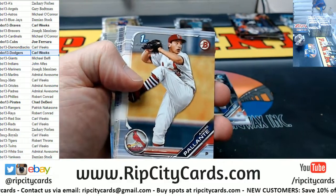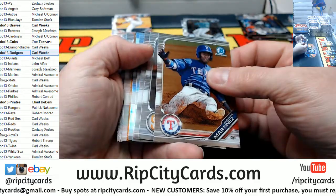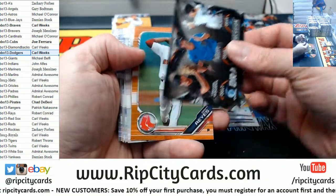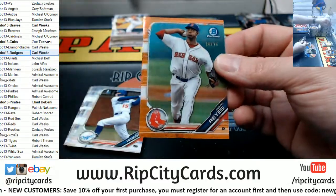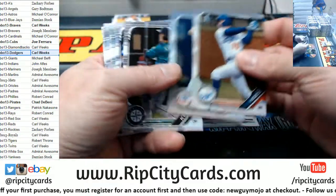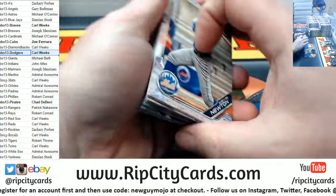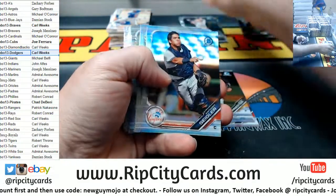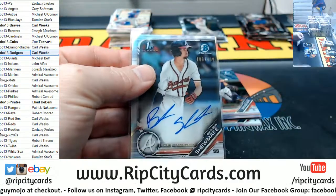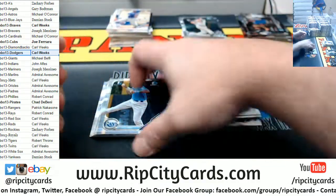I seriously don't think I've seen a Jimmy Lewis autograph before. Orange, is it a refractor? It is. Maybe a little bit of inky poo for us. Nope. But it's still a Reyes Red Sox 10 out of 25 orange refractor. Shoemake Braves refractor autograph. Braves continuing an already nice break.